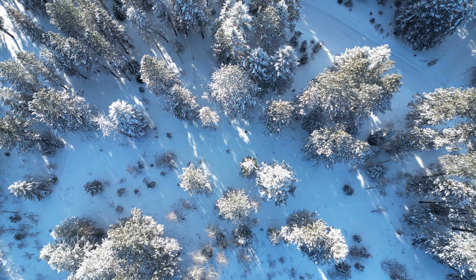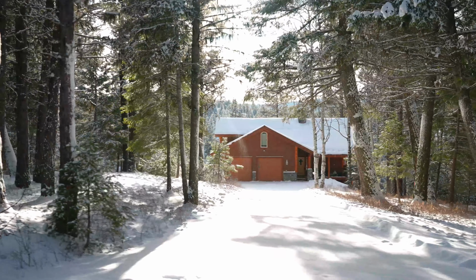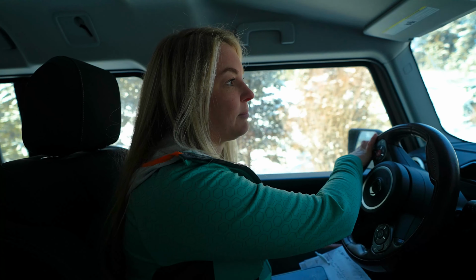So the lots that are located in Blackhawk on the Lake are a larger lot size. They range anywhere from 2 to 3 acres on average. So each person has a pretty good lot size, and they have more mature landscaping, so they're heavily treed, and you have privacy from your neighbors.